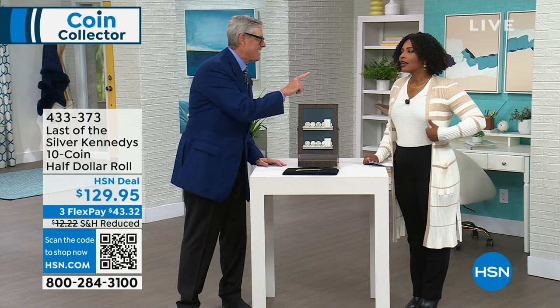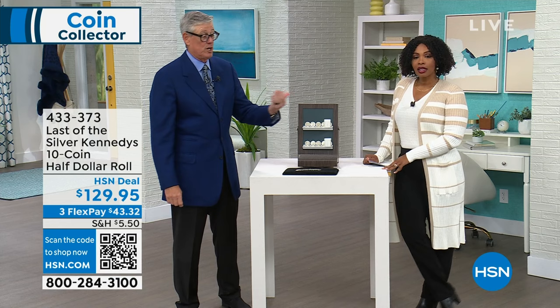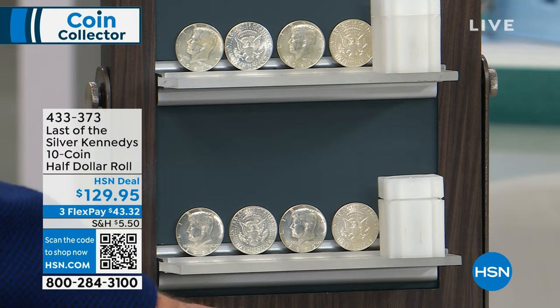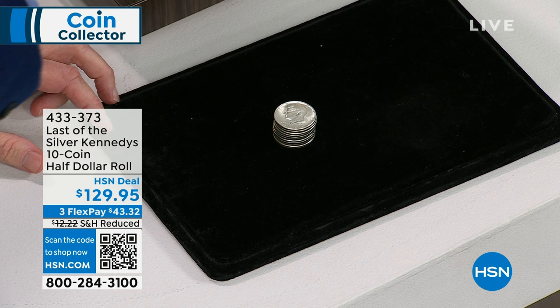So it's $265 on a coin-by-coin value because it's a brilliant uncirculated last of the silver Kennedy half dollars, and yet you're getting it for only $12.99 a coin. If you look at today's coins, they have that little telltale copper line on them. Not there. That is silver all the way through, as you can see.